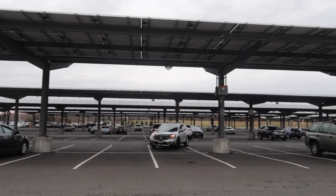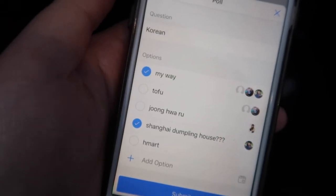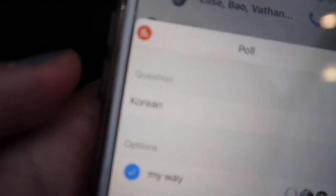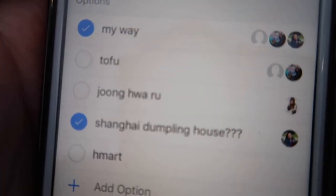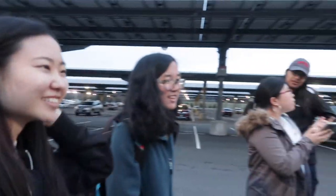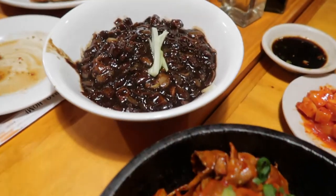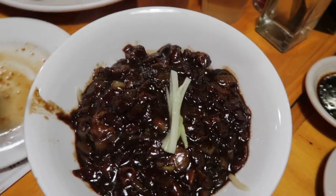Here they come. We made it to Rutgers. I really want dumplings. Well. Question, Korean. Answer, Shanghai Dumpling House. Hello! Yeah, we're jamming out to like Broadway. Ooh, dinner time. Oh, hi. Hi. Can you stop my phone? Yeah.